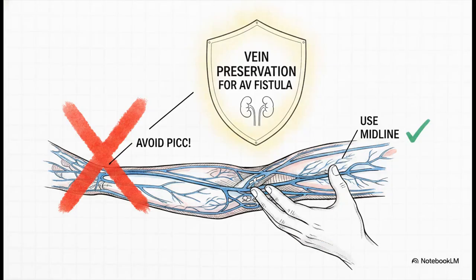Okay, let's look at a real-world scenario. You've got a 65-year-old with stage 4 chronic kidney disease who needs 3 weeks of IV antibiotics, and the provider orders a PICC. What happens if you blindly follow that order? Well, you risk ruining their upper extremity veins, which they desperately need to preserve for a future dialysis fistula. Evidence-based guidelines dictate that you step up, advocate for the patient, and recommend a midline or alternative access instead.